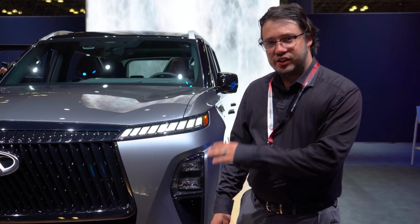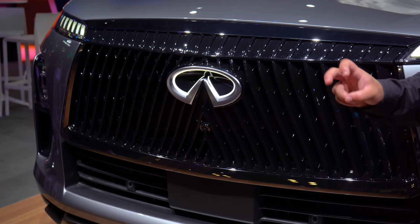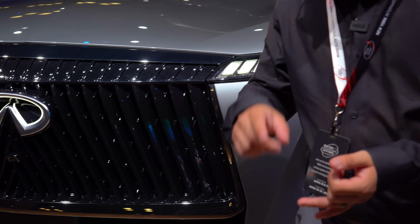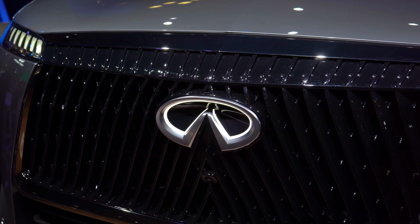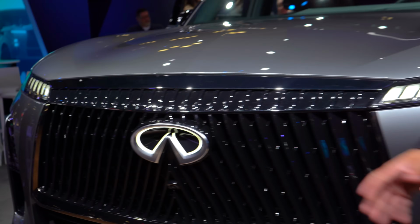Right off the bat, you can tell that this is inspired by the QX Monograph concept vehicle that we've seen before. Up front, you've got the enormous grille that is inspired by a bamboo forest, and that inspiration carries on throughout the entire vehicle. Inside, on the welcome lights, all of that stuff. You've also got the new Infiniti logo, which is more refined and three-dimensional, as well as all your safety stuff, parking sensors, radar, all of that, cameras.